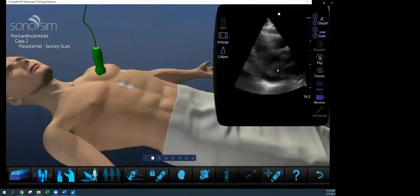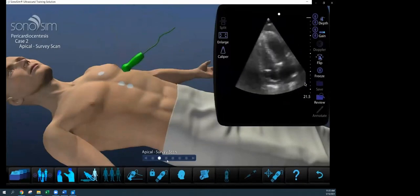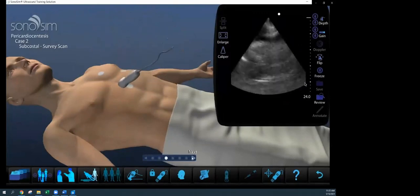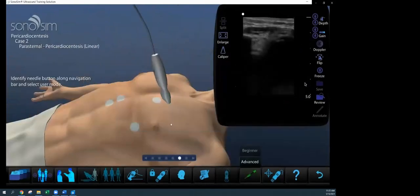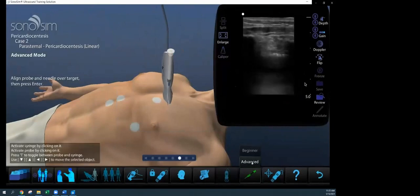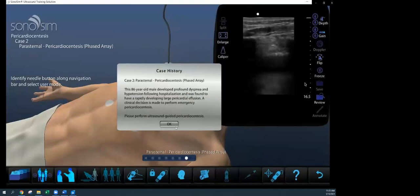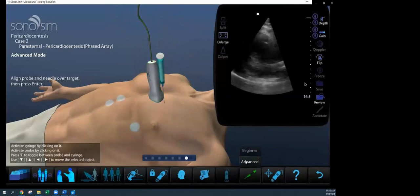Here in a parasternal view, I can see what looks like a very moderate to large pericardial effusion. I can view it through a variety of different views. Here I look at it through an apical four-chamber. Here I look at it from a subcostal perspective to confirm that indeed it is a large pericardial effusion. And then here I can actually attempt to do a pericardiocentesis using the same techniques with the probe, with the needle, or I can choose to try to do it from an alternative approach using a phased array transducer.